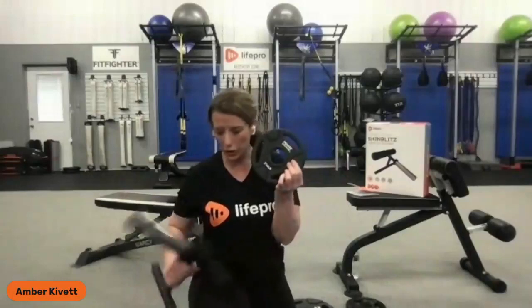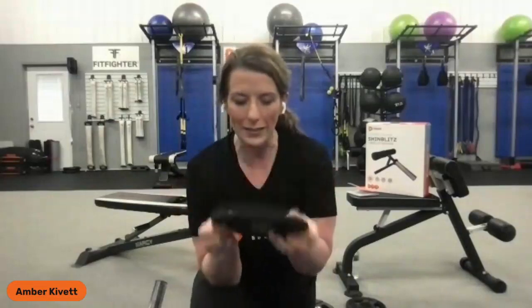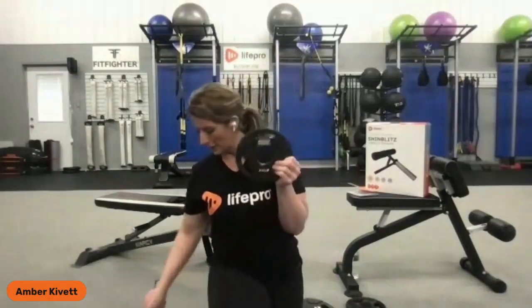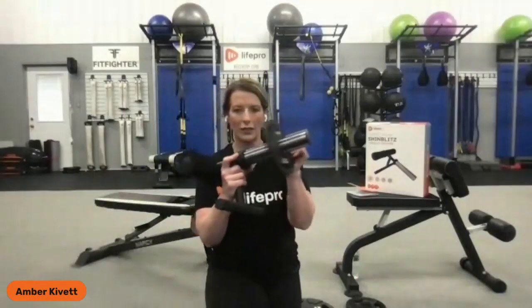It uses these plates that you can buy at your local sporting goods store or on Amazon. You don't have to have any specific weight. Less is better to start with, but this is a standard plate that you would use on an Olympic weight set at the gym. You can buy these at your local Walmart or Target, sporting goods store, or on Amazon, but it is just a weighted plate. It has to have a 2-inch diameter, okay? So it will use a 2-inch diameter weight, and it just slides on like that. So super easy, sliding on, sliding off, okay?